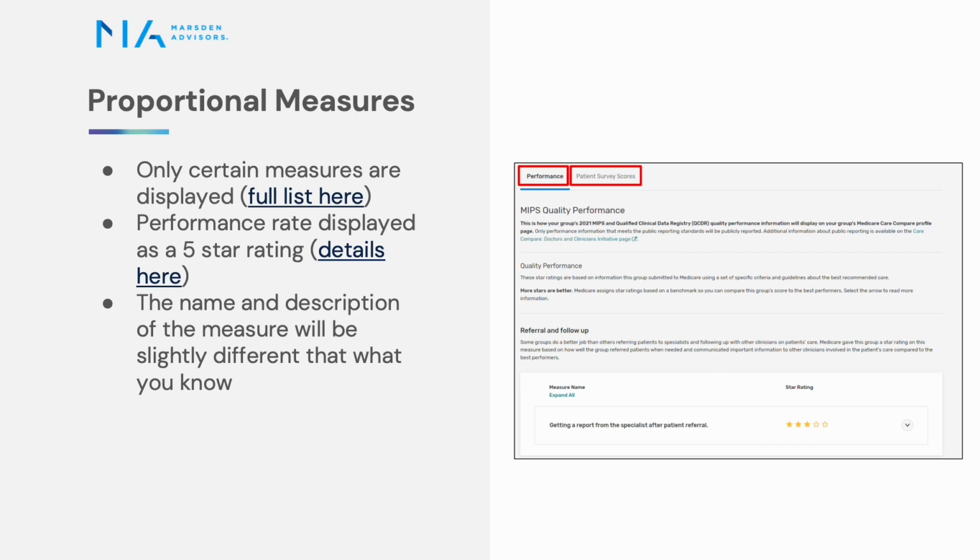As we saw in the earlier slide, if you click on that down arrow next to the measure name, it does give some patient education on what that measure is looking for. And you'll notice that the measure name is not exactly what the measure name is that you're used to. So you're seeing here getting a report from specialist after a patient referral. This is the closing the referral loop receipt of a specialist report measure.